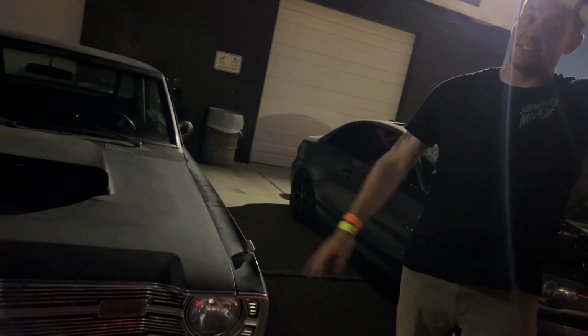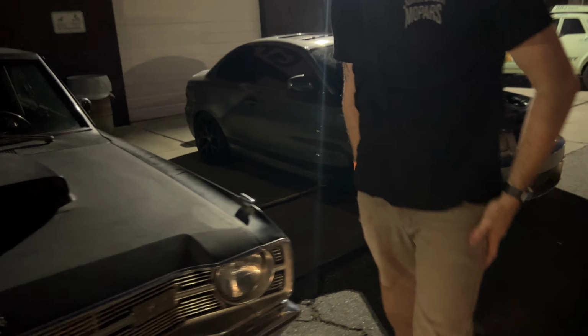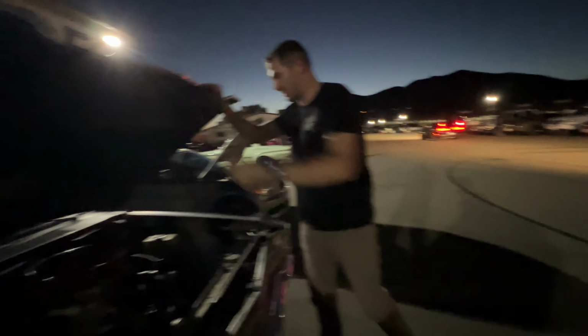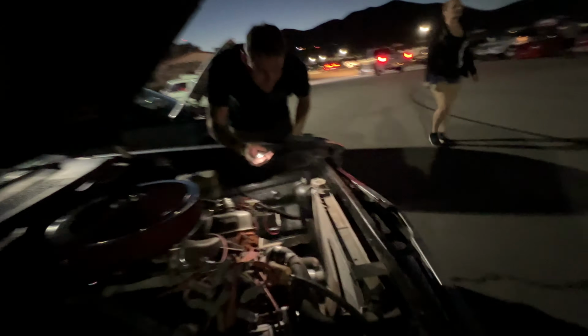There he is. You figured something out on that last one? Because I was fast. She's hot. If I ran another one, I'd probably blow it. You went fast though. I didn't get a chance to see the time slip. I felt like I had a good run and you were a good few car lengths ahead of me. On the last one? Yeah.